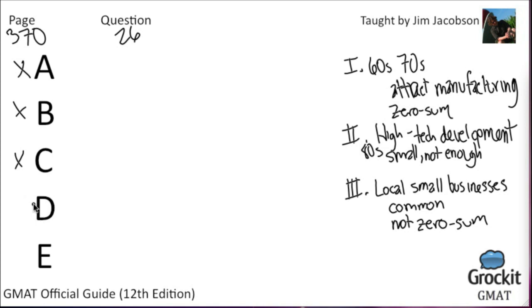D, define and explore promotional efforts used by local governments to attract new industry. We haven't looked at any promotional efforts. That really only leaves us with E. And so let's double check. Review and evaluate strategies and programs that have been used to stimulate economic development. And that's really what happens.